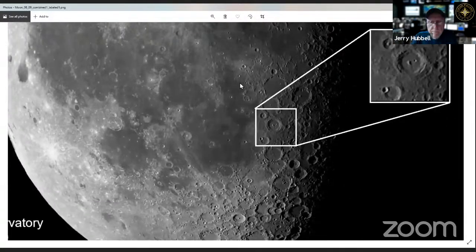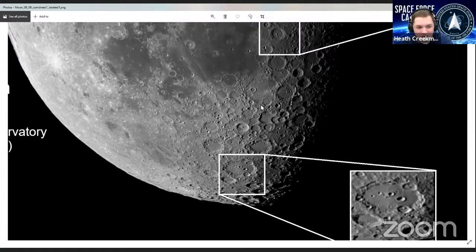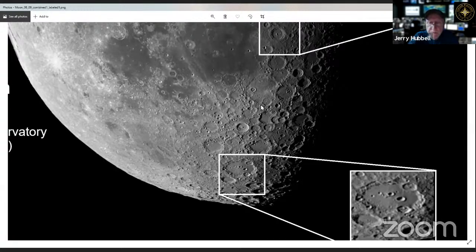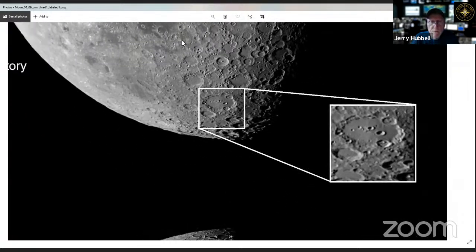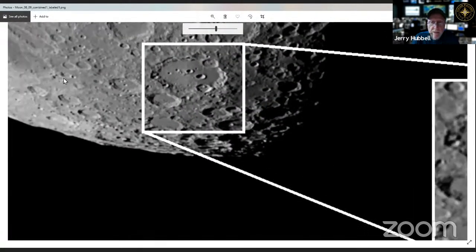Did you have a focal extender on your telescope with it? The 102, is that what you were using? Yeah, no, I just had the 102, no focal extender. That's 714. This is 851, but maybe it should be similar to this. So this crater here, I'm just going to talk about this real quick because this is where they discovered the water, on Clavius.